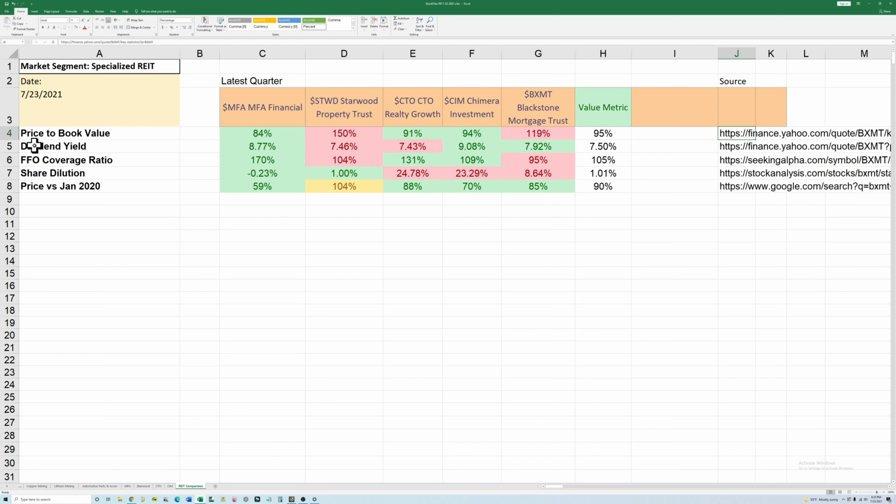We looked at 5 different REITs. We've got them all listed right here, and these are just the metrics for the latest quarter because things are changing so fast. In the last year or two, these companies have kind of gotten turned on their head. But we're trying to find which ones are still undervalued. And so we've got our value metrics over here.